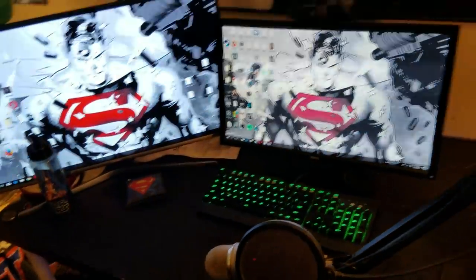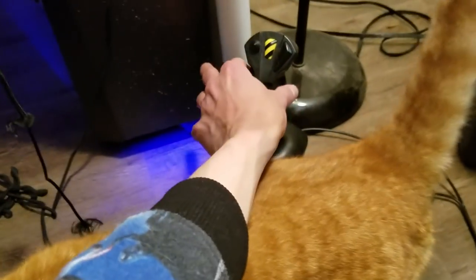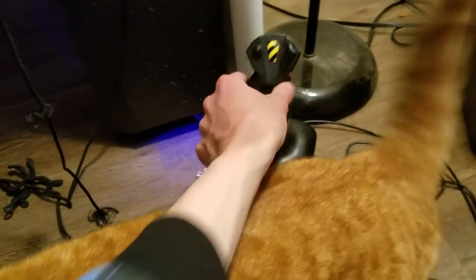Anyways, then we've got my setup right here. This is what I'm working with. Got my PC down here. Got a joystick because I just, okay, hello. Attention whore. But anyways, I got my joystick right here because the pod racing game got put back to PC, so that way you don't have to play with disc. It's now on GOG, you can download.